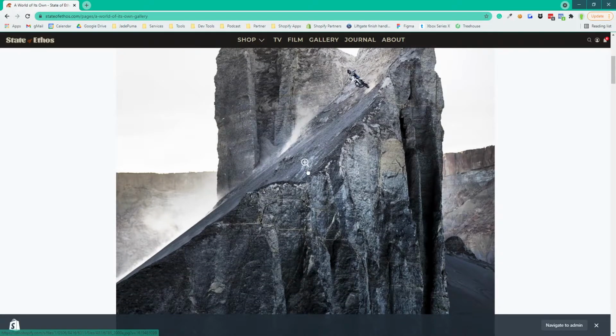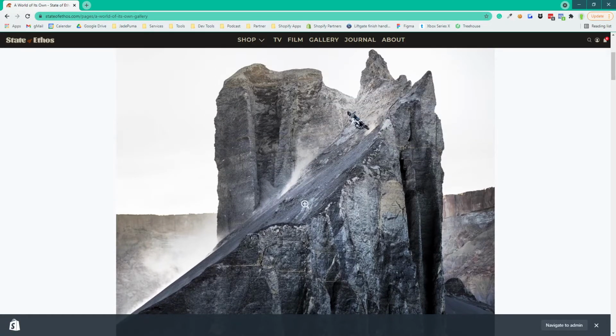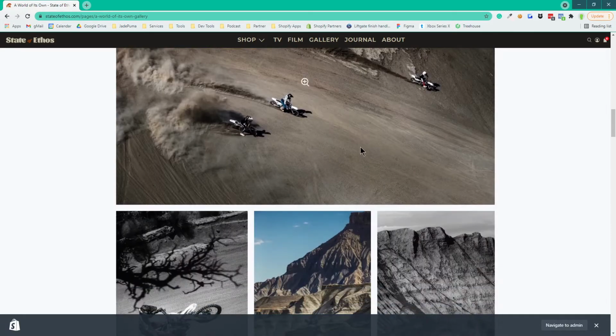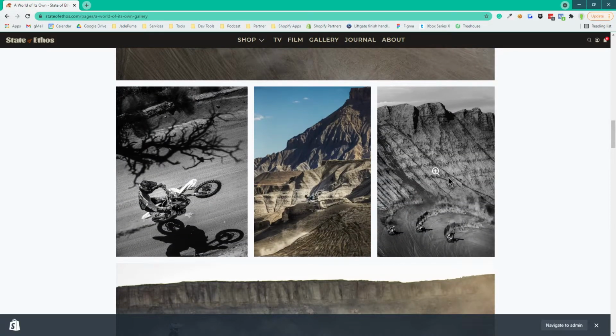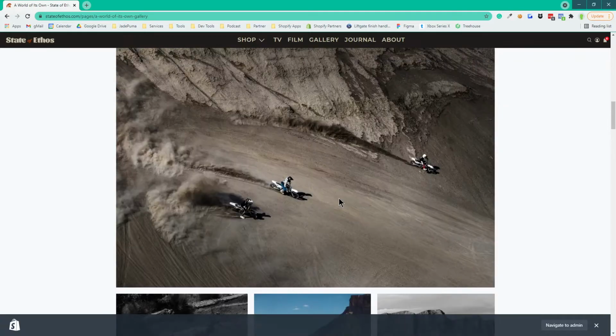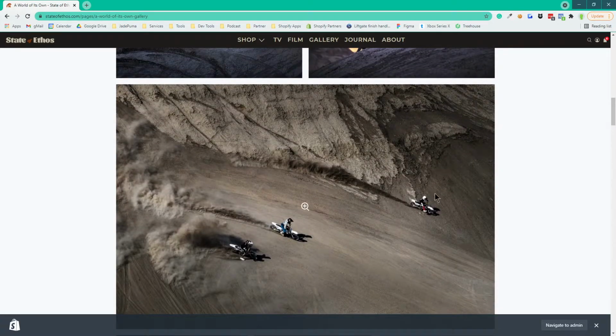So what we did here is we allow the store staff to say, well, I want this image to be 1 image wide, right? And I want this one to be 2 wide, and this one to be 1 wide, and this one to be 3 wide. So I created blocks for them, and they're just called 1 wide, 2 wide, and 3 wide. And that way they're in complete control of how their images lay out.